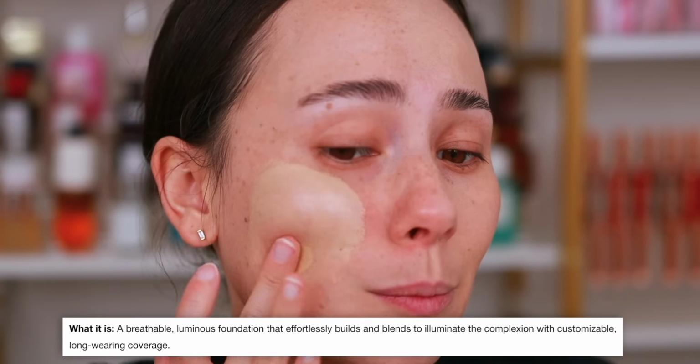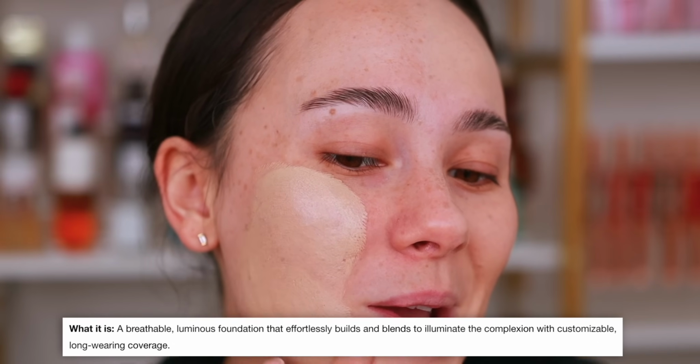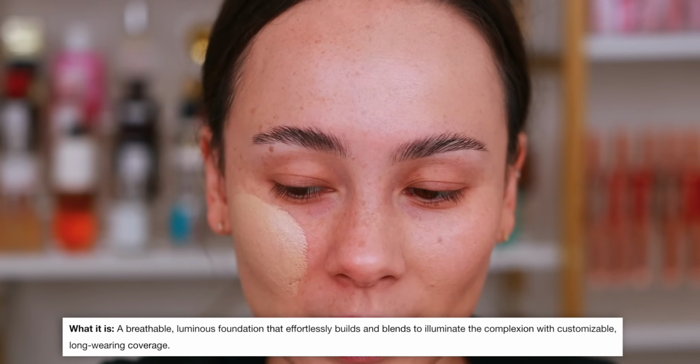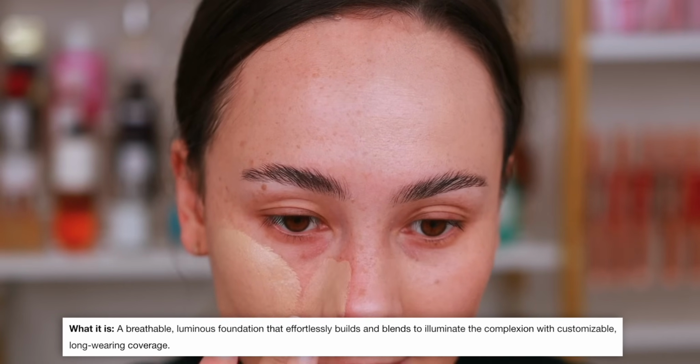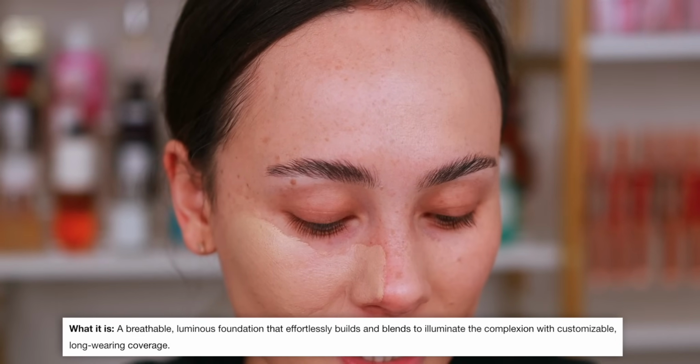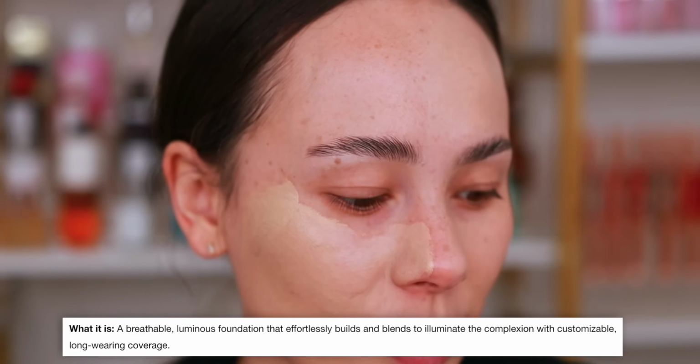So here's how it's described online, and I kind of don't agree with a lot of these claims. Breathable? This ain't breathable, in my opinion. It's not thick, but it's kind of dry. We'll talk about it. Luminous foundation that effortlessly builds and blends to illuminate the complexion with customizable long wearing coverage.